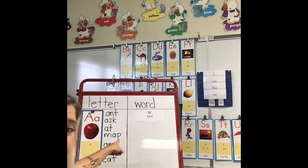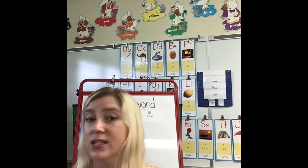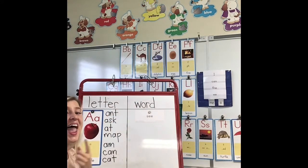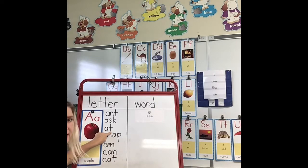Now, we need to use A to make some words. You may have noticed that I already wrote some words here. Some of them start with the A sound in A. Some of them do not. Let's figure it out. Ant starts with the A sound. Ask starts with the A sound. At starts with the A sound.